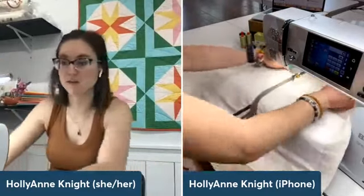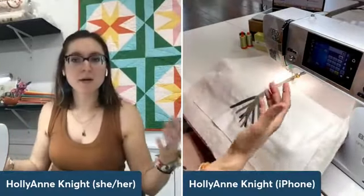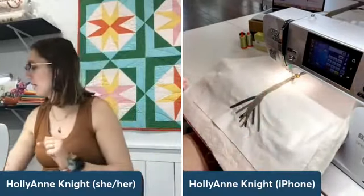All right, we're going to start with a split screen and we're going to see how it goes. I understand that y'all are likely not going to be able to see every stitch that I am doing as we're quilting along together today, but hopefully you'll be able to get an idea of what I'm doing, all right?